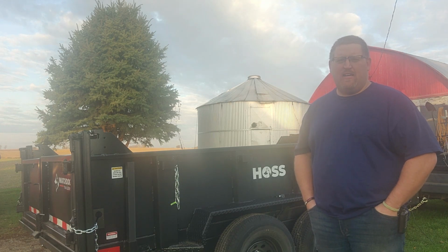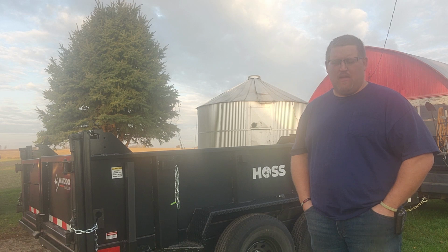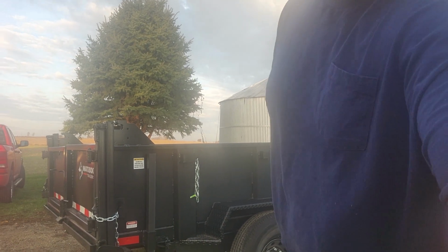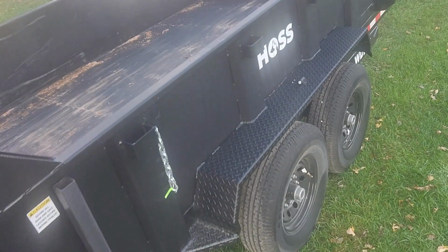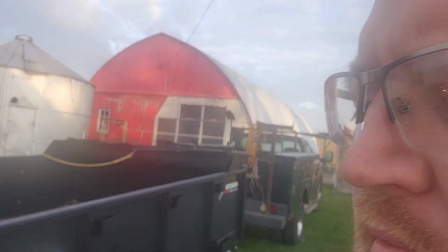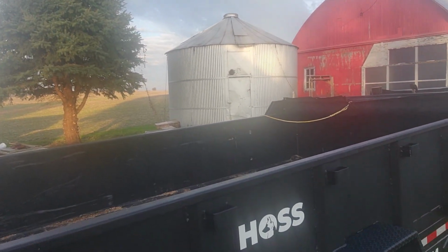This weekend, it's Sunday already. I was gone Friday and Saturday, so we're starting the weekend late, but oh well, we're gonna get to work. I've got an empty dump trailer. I did go get 2 loads of that oak again on Thursday night.